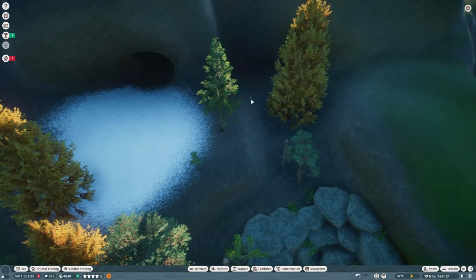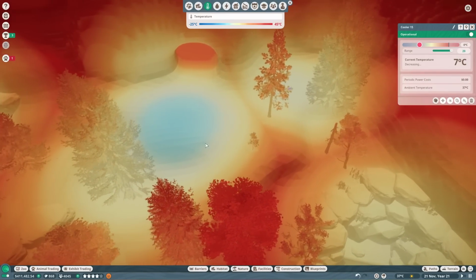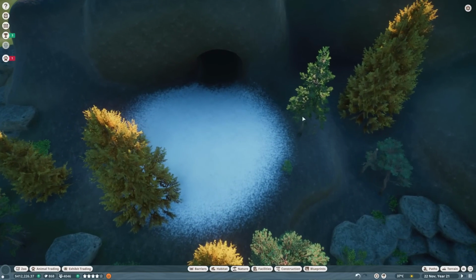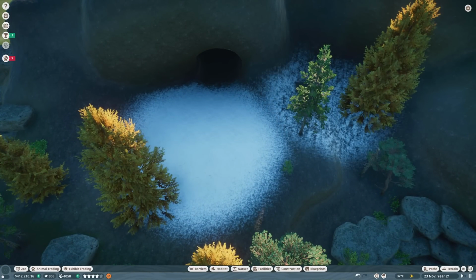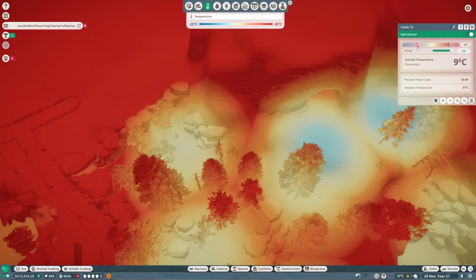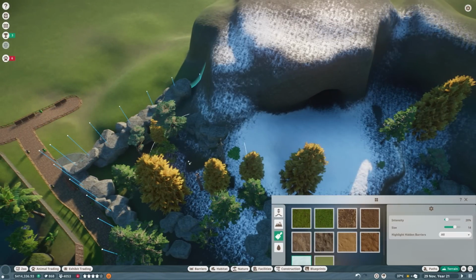We may need to turn these down as well. Let's turn you down to 0 too. And see what that does to the snow area. I think it's probably going to make it work. If not, we'll have to just turn them down a bit further. I think if we turn all of these down to 0, then we should be able to get some more snow across here.